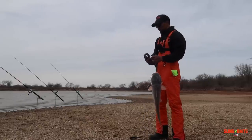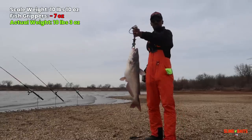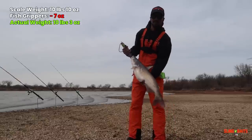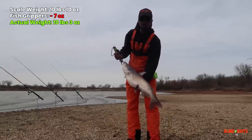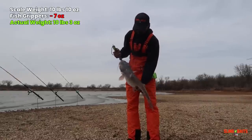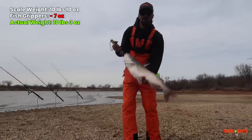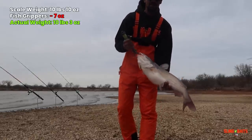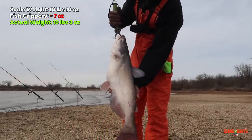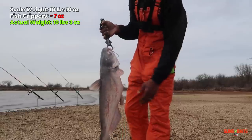All right, we got 10 pounds 10 ounces. Take off 7 for my fish grip, so we got a 10 pounder. Yes sir, a nice 10 pounder. And we got a nice 11 earlier, another nice 5. Yeah, he missing an eye. Yes sir, look at that, nice catfish, fat one. Big old cat, blue cat, missing an eye. Fat thing, fat girl.